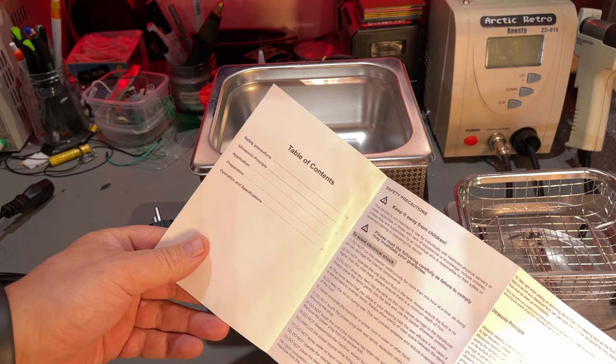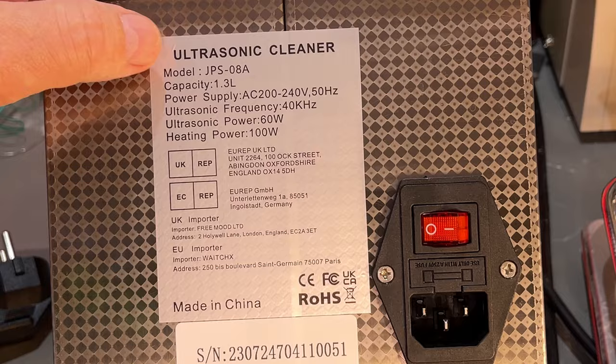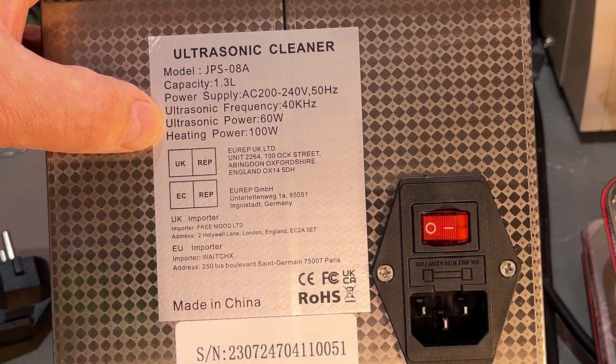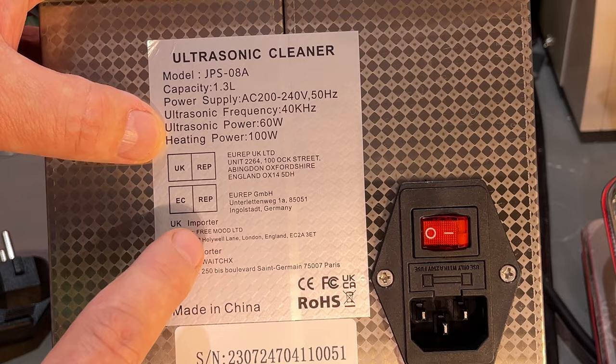Need to read that. How to avoid electrical shock. Let's see what it says here. Ultrasonic cleaner, model GPS08A, capacity 1.3 liters. Supply voltage 200 to 240 volts, frequency 40 kilohertz. Ultrasonic power 60 watts and heating power 100 watts. It also mentions some UK and EU importers, and I think actually this was sent from the Netherlands.